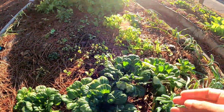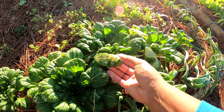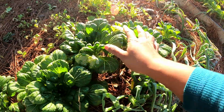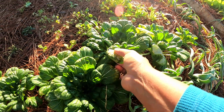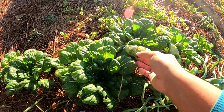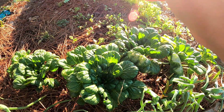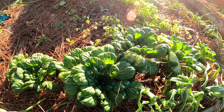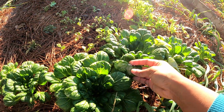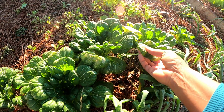Yes and no. When they say don't use plastic, this is what they mean. Now, when I put that plastic on, these were nowhere near this size, so they were not touching that plastic. And the plastic, of course, is like a greenhouse, so it gets humidity up under there. When it gets real cold at night, that humidity that's up against that plastic on the inside freezes. And if your leaves are touching, just like this here, see this little piece of ice? And it freezes your leaves.